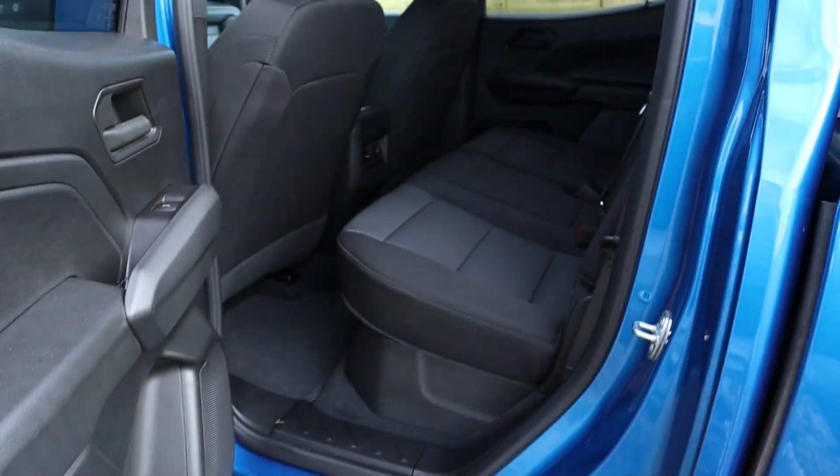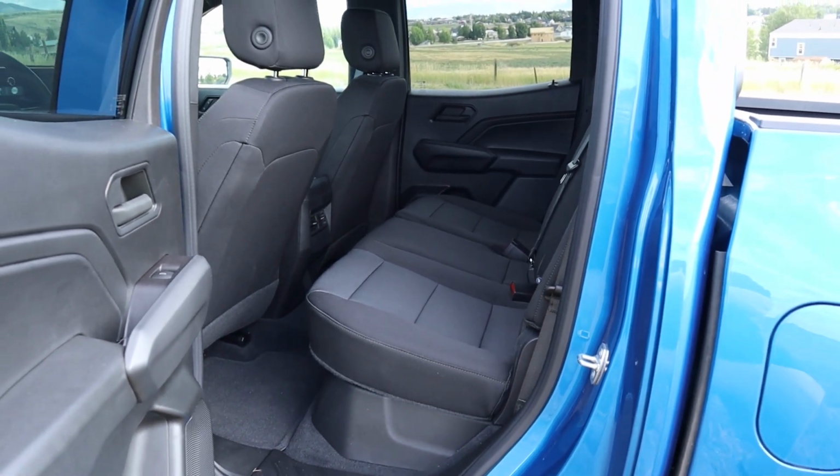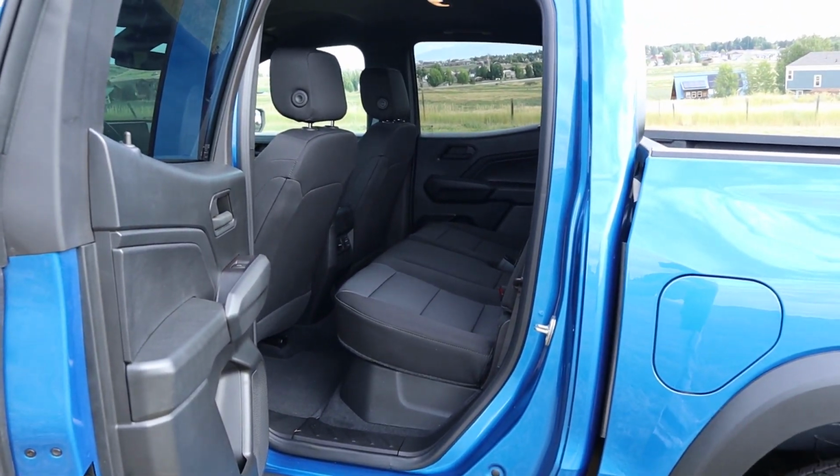I will also say climbing into and out of the second row, your foot may sometimes get caught on the B-pillar because it almost rounds out a little bit when you're getting in, so your shoe will sometimes get hit on that. And so it's a little bit harder to get into the back, but it's not difficult by any means. You also do have a little center hump, so it's going to be a little bit harder for 5 passengers to fit inside this vehicle.